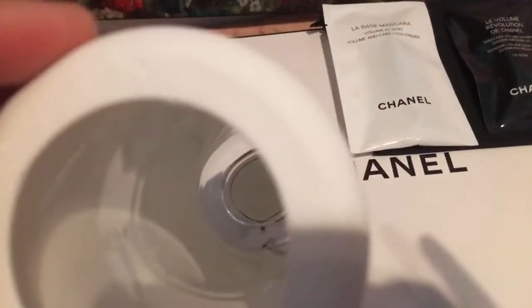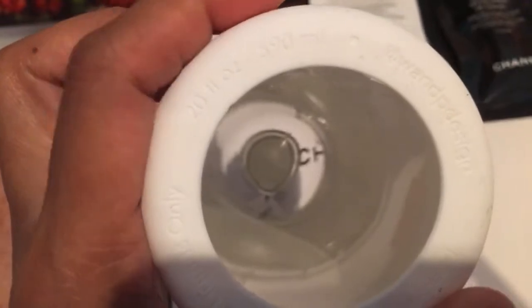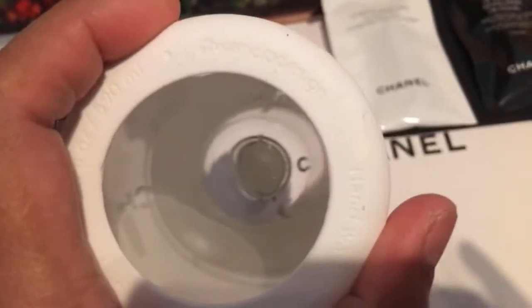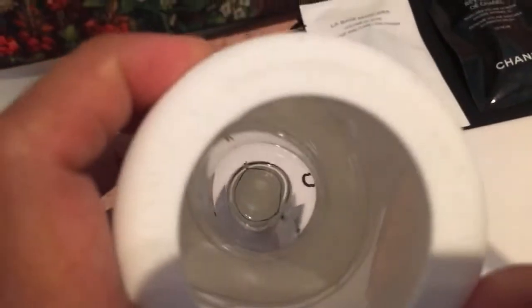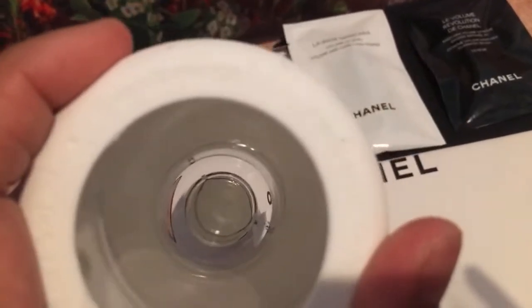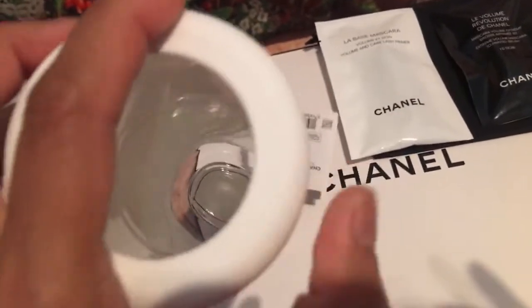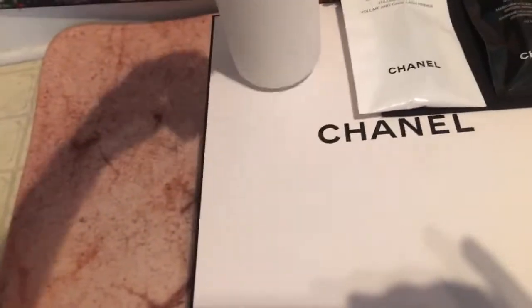And at the bottom, it says the quantity that you can put, 20 fluid ounces or 590 ml. There's something else here, but I cannot read it. It's designed like that, and then it says here hand wash only, cold liquids only. Okay, so that's all for my unboxing, guys.